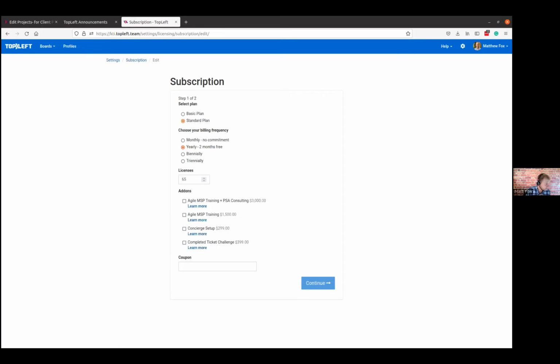Dave Airy says, can the movement of the card or task be controlled by the status of the ticket? Yes, that's how Kanban boards always work, at least top left Kanban boards. Since we are showing you data that's already in your PSA, whether it's a ticket or a project or a task or whatever, it has a status, and the statuses are mapped to the columns.